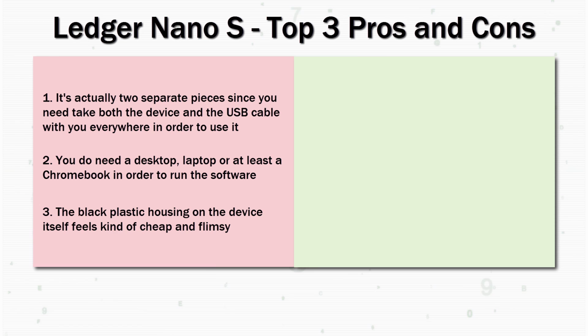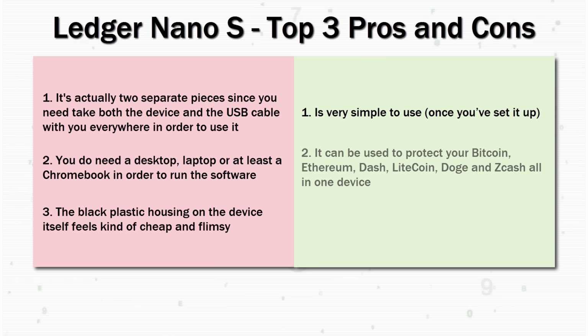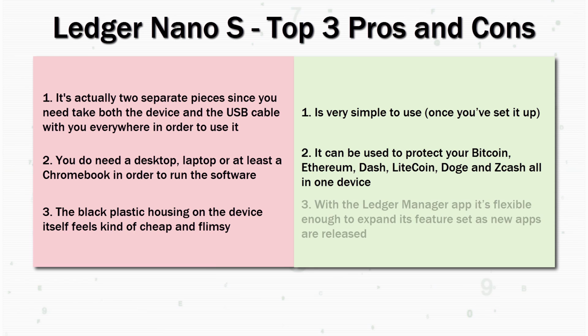On the plus side though, the Nano S is very simple to use once you've got it set up. It can be used to protect your Bitcoin, Ethereum, Dash, Litecoin, Dogecoin, and Zcash all in one device. And with the Ledger Manager app, it's flexible enough to expand its feature set as new apps are released.